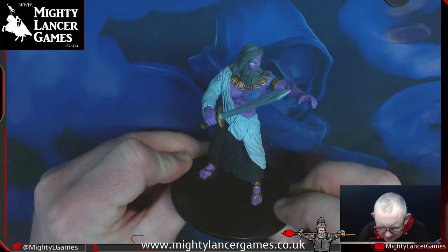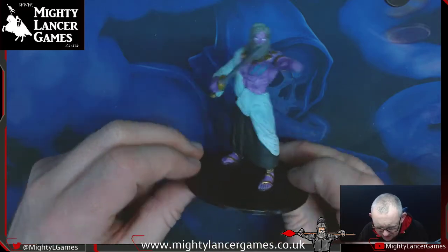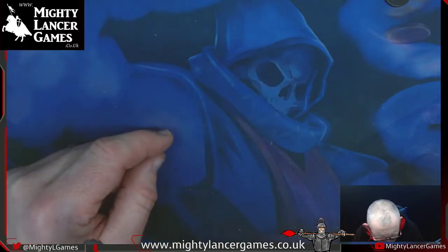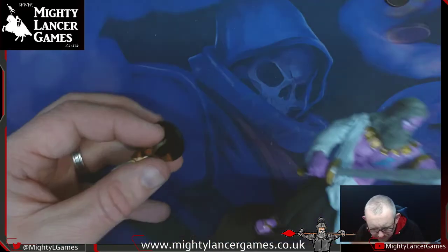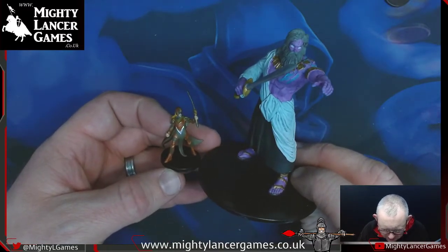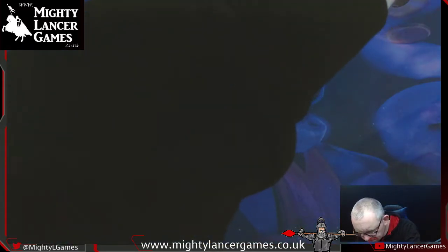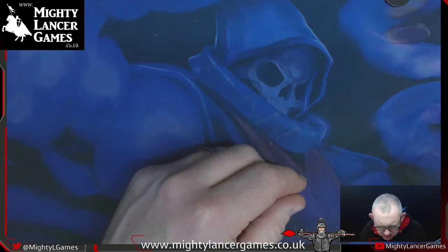As an unpainted figure, he's properly cool, and he's a nice size as well. So let's find out, where's our elf? They're a good size figure as well, well proportioned. Awesome. So that's one thing.